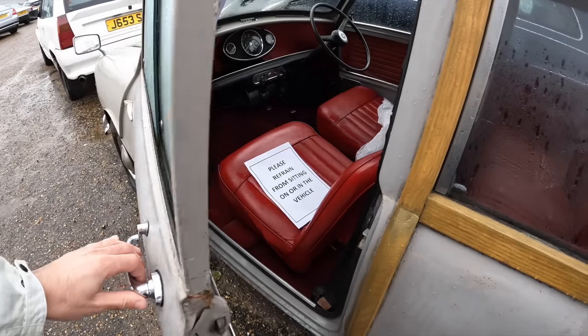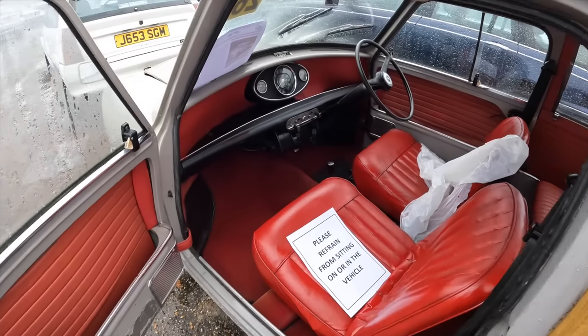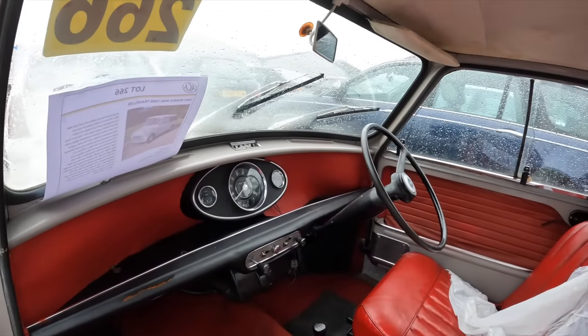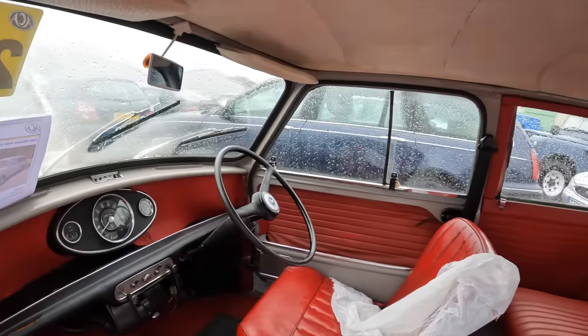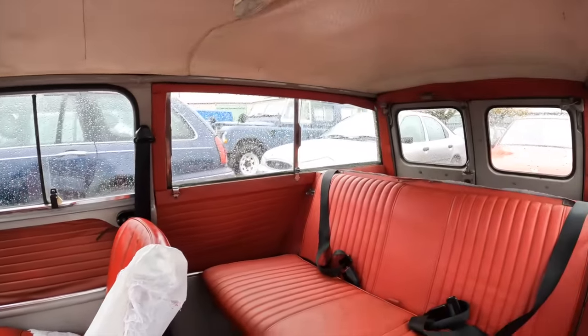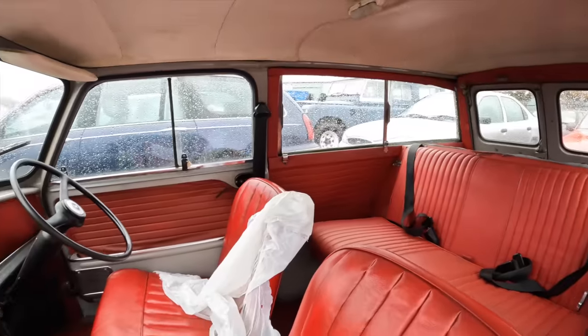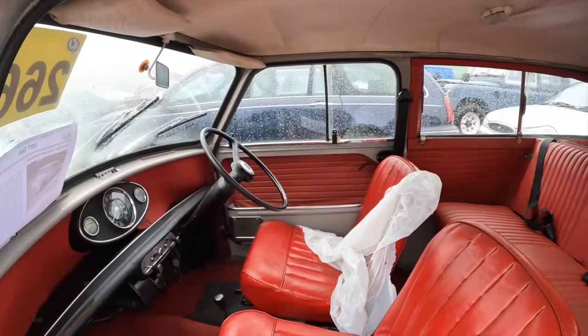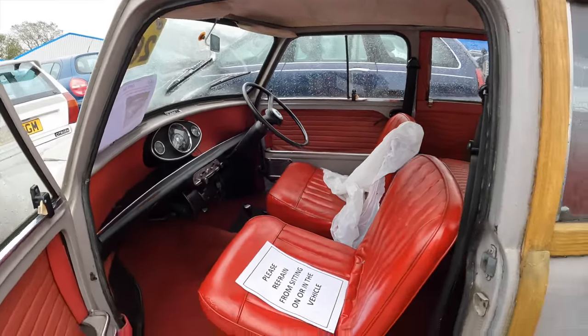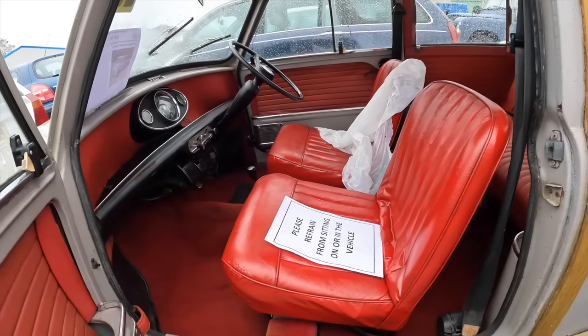The vendor states that the Mini starts on the button and drives well. It's only selling due to loss of storage. Now, the clocks are reading 64,000 miles. As I say, always go back on old MOTs to try and gauge whether that has been around the clock or not. But either way, it's looking in good condition in the interior. I'm loving them tiny little red seats.